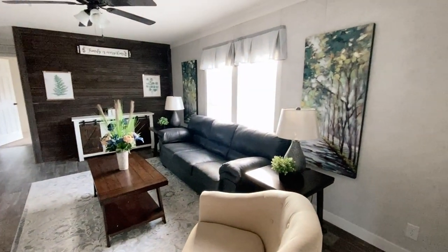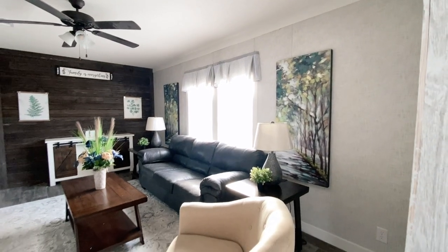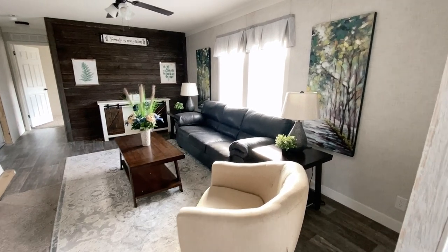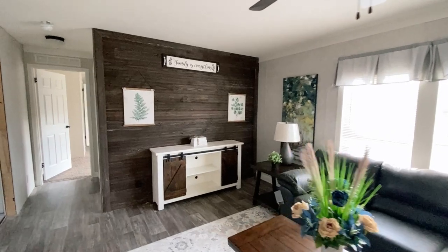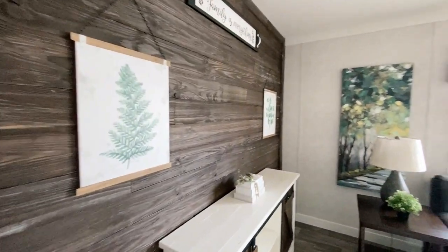But this is a wonderful space, you guys. This could be a den, a playroom, a craft room, a classroom, an office, whatever you need it to be. But look how much space you have in here. And I really appreciate that they brought the feature wall from the fireplace into this room.